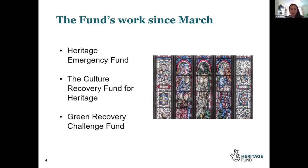And then finally, the Green Recovery Challenge Fund, which is what we're in the throes of at the moment. The deadline for this fund was at the end of last week. It is dedicated to the natural heritage sector, delivering environmental projects, in collaboration with DEFRA, Natural England, the Forestry Commission and the Environment Agency. The key thing with this fund was helping organisations retain people in the jobs they're skilled to do. That's what we're currently delivering. Next slide, please. Thank you.